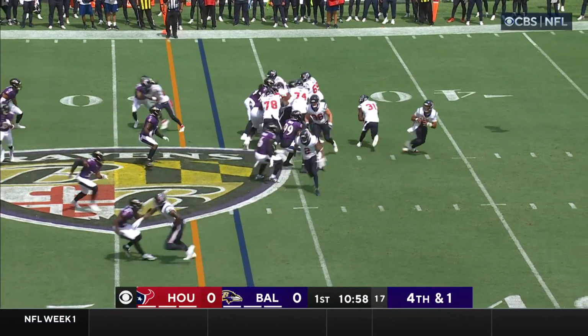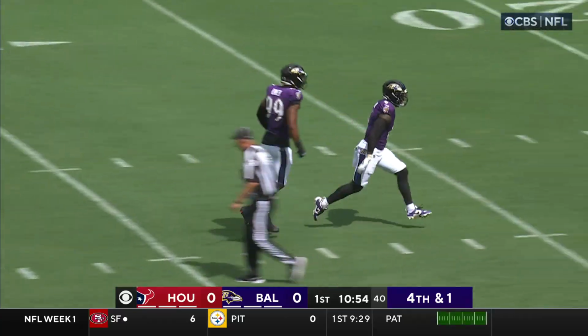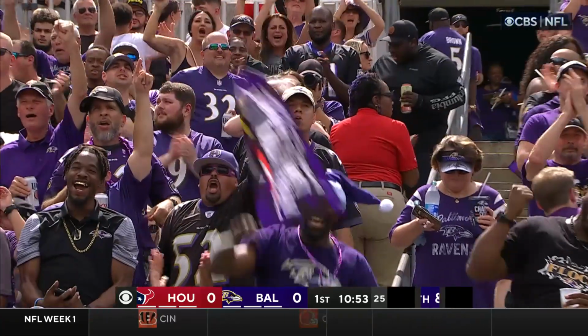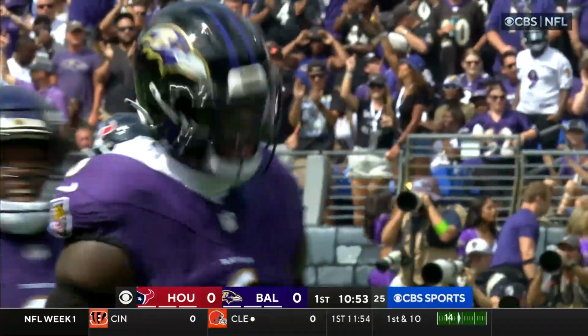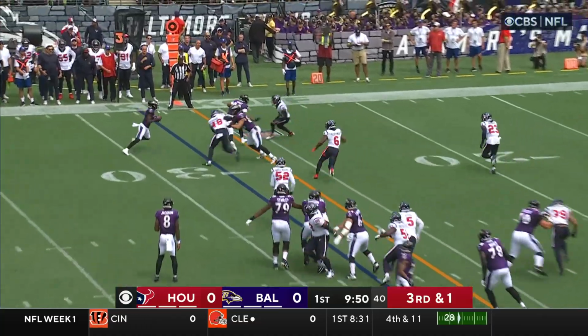So the penalty on Washington. On 4th down, they roll the dice. Set. Patrick Queen. And hurry up, get to the line, and catch the defense in the right personnel group.